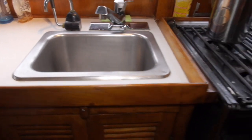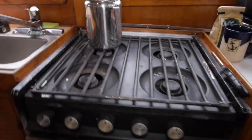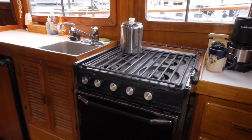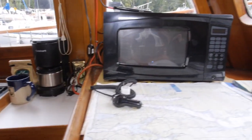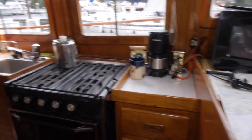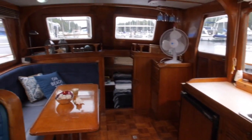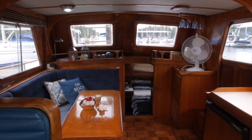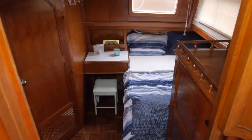And adjacent to that is a 4-burner propane stove with oven. You saw the microwave earlier as well. And there's plenty of drawers for storage on the boat. As far as galley space goes, there's ample provisions for cookware, food, and so on. And aft is the private master stateroom. Again, it has closing teak doors for privacy. So we'll move into this space.